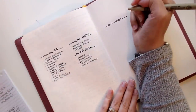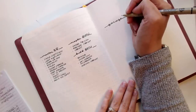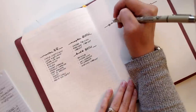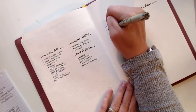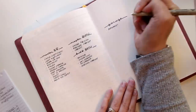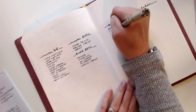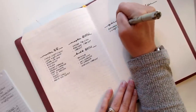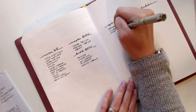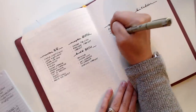Okay, for the garage, this is not going to be a very extensive list because the garage is full of crap, but the crap falls into some very broad categories. So we have appliances, because all of our kitchen appliances live in the garage because our kitchen is small. Cindy's stuff, which is all of my work-related stuff that lives in the garage. Jesse's stuff, which is now all of Jesse's work-related stuff that lives in the garage. The laundry area.